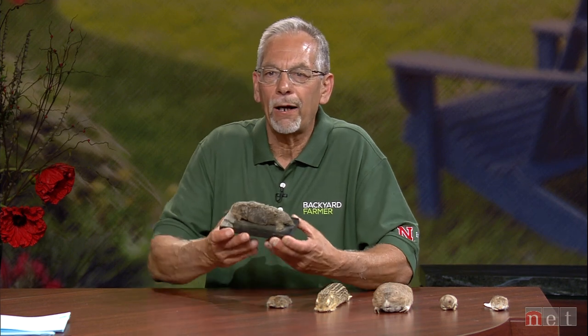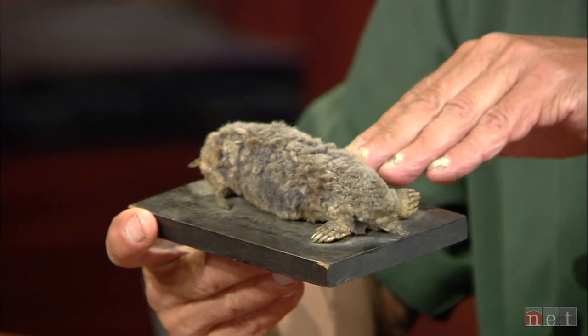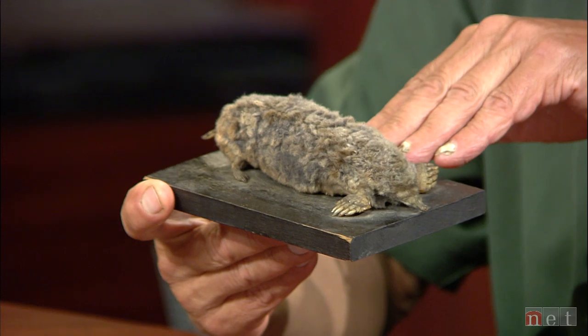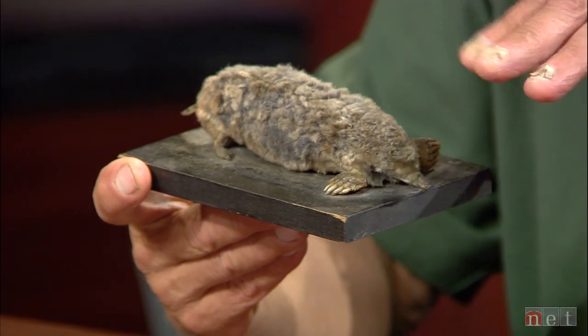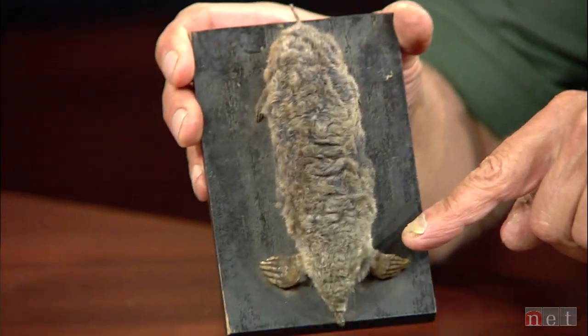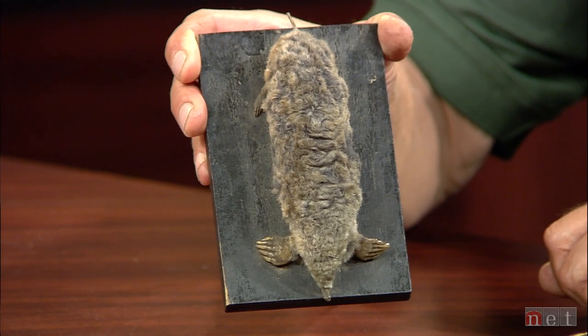So the first one, which is a big problem in a lot of counties in Nebraska, but some counties don't have as many, is the eastern mole, with an M. This is an insectivore that eats worms primarily and insects. It will not eat any tubers, it'll eat no roots, nothing like that. And it's going to dig, and notice its front paws. They're made for swimming through the soil.